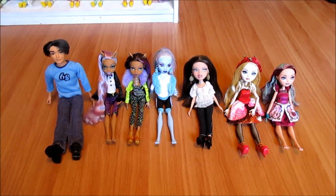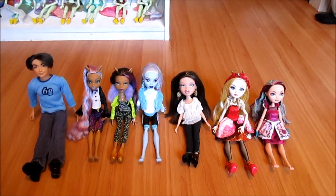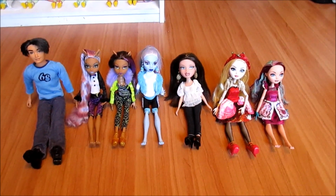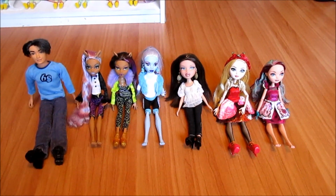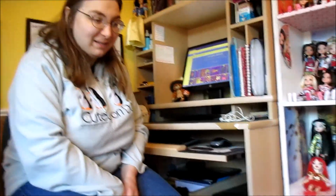Okay, so these dolls are finally done after a long-awaited time due to needing to wait for things to come in the mail and just things coming up. I'm really happy with how these guys turned out. What do you think? I think they look great.